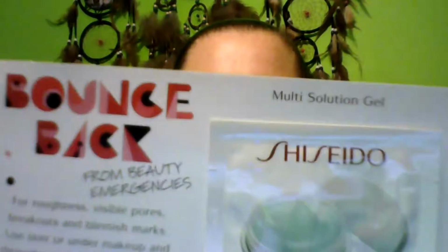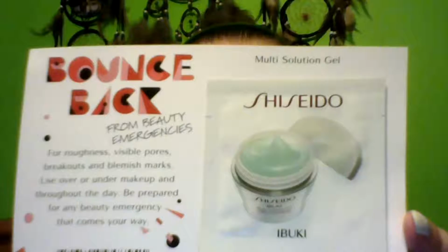A lot of foil packets. This is the Shiseido Ibuki. Helps with pretty much everything. That's what it says on there. It's a multi-solution gel. I don't know if I'm going to give that away or try it. Here's another deep cleanser with red clay. If I like it, I'll probably keep this one. If not, then I'll put it in a giveaway.